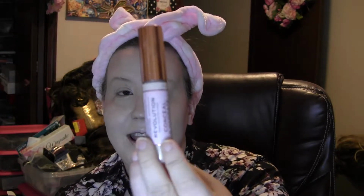Then I also have the matching concealer, the Revolution Conceal and Hydrate Radiance Concealer with Hyaluronic and Aqua, medium to full coverage. This also has that beautiful rose gold cap. I love the packaging that Makeup Revolution uses on their foundations. And then we have a nice big huge, I'd say buck foot, that's bigger than a doe foot. And so I'm going to dot this on.